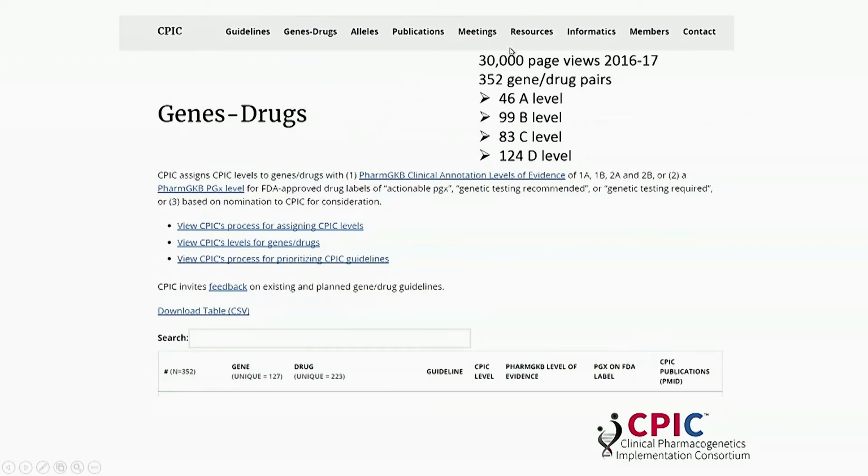Overall, this gene-drug pair page gets many views. We've had 30,000 page views in the last year. It covers 352 gene-drug pairs, 46 of which are level A, 99 level B, 83 level C, and the biggest chunk are level D gene-drug pairs.